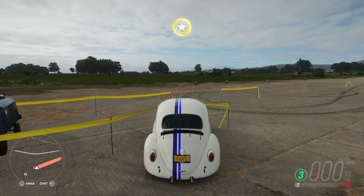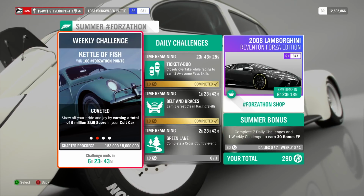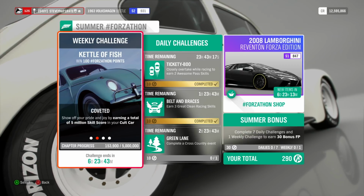So that was 150,000 with the VW Beetle. Let's see if it's registered. And there it is, mateys. We have registered on chapter progress right there at the bottom, 153,900 against the 5 million.